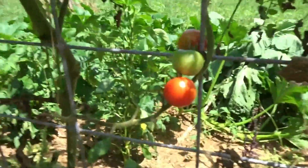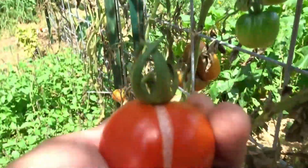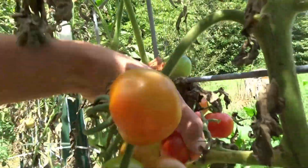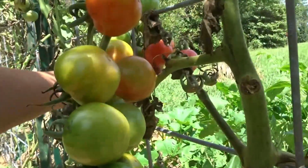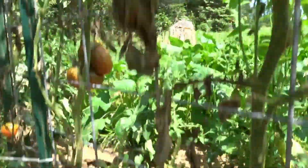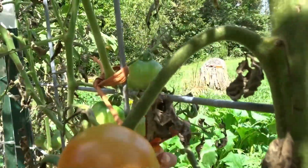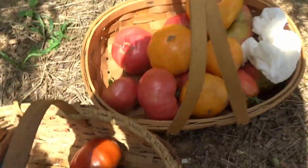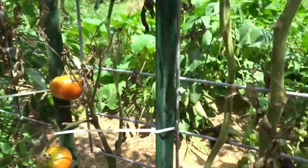But here are the cherry tomatoes. They're just really starting to come on. See, I had some of them split. It's a Chadwick cherry. We've had a lot of rain every afternoon, so I'm going to pick them now, before the rain today, while they've been out here all day in the hot sun. It's about 2 or 3 o'clock in the afternoon, and it got really overcast, and I was afraid that I would miss them and have to wait till tomorrow.